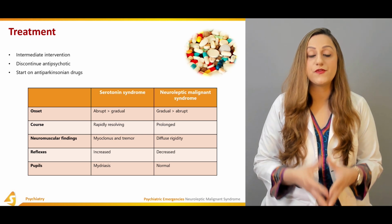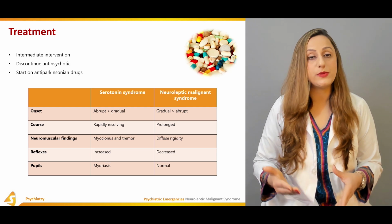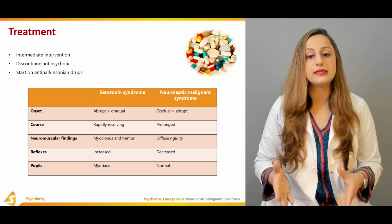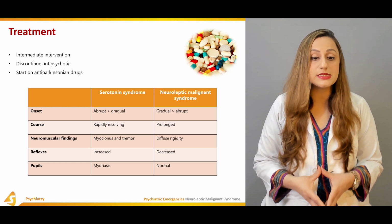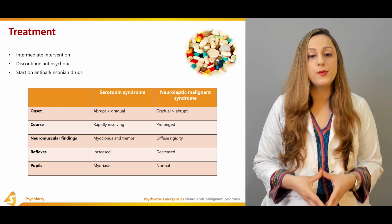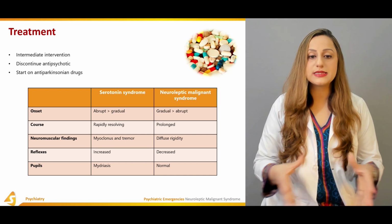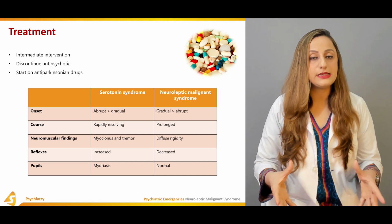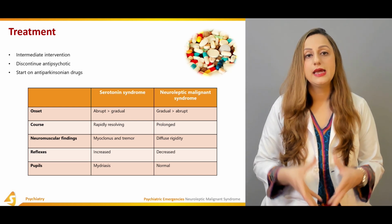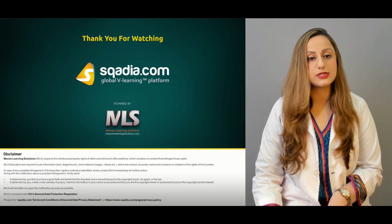Then when we look at the reflexes, they are increased in serotonin syndrome, while in neuroleptic malignant syndrome they are decreased. As for the pupils, mydriasis is observed in serotonin syndrome, and in neuroleptic malignant syndrome, the pupils are normal. So this is how we first give a differential diagnosis, and then how we differentiate neuroleptic malignant syndrome from serotonin syndrome in these individuals.